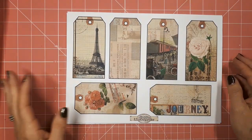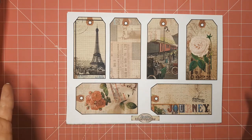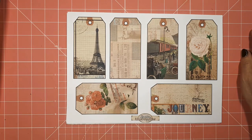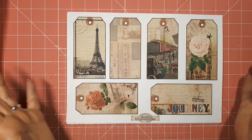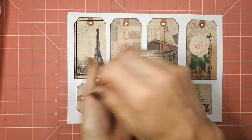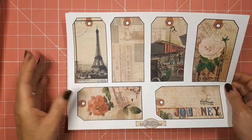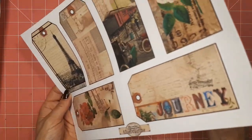And I thought about things you come across when you travel. You'll have tickets for trains or tickets for your flight, or you send postcards to people you love, or you have a journal and you put in text and write down everything you want, or you have journal cards where you write down your adventures. So it's a very versatile kit.